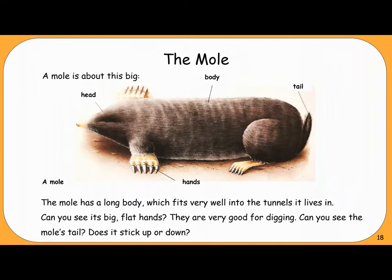The mole. A mole is about this big. Head, body, tail, hands. A mole. The mole has a long body which fits very well into the tunnels it lives in. Can you see its big flat hands? They are very good for digging. Can you see the mole's tail? Does it stick up or down?